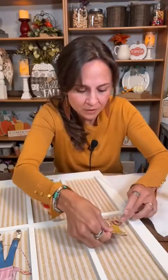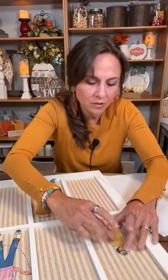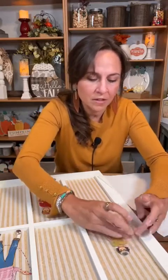Okay, we're just going to glue Ramona right in this first one. Glue her down, and if this glue stick will dry clear, get that excess off there.